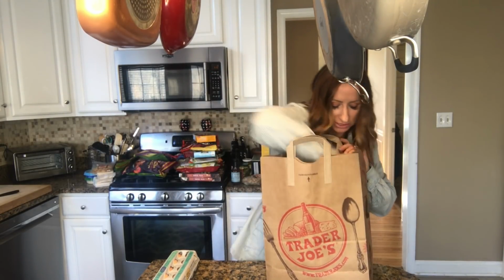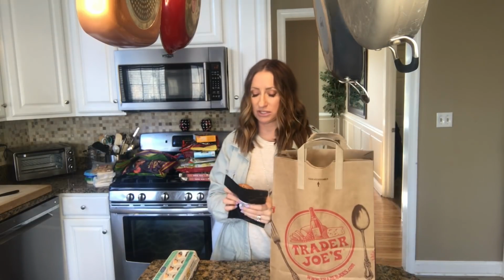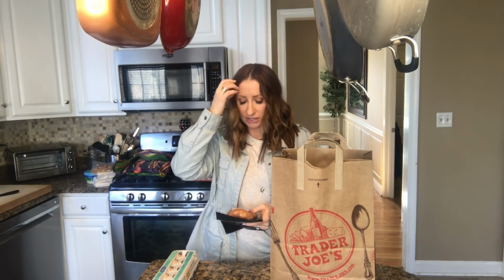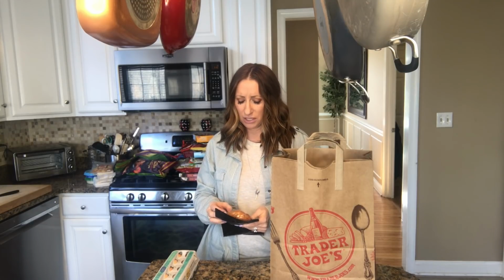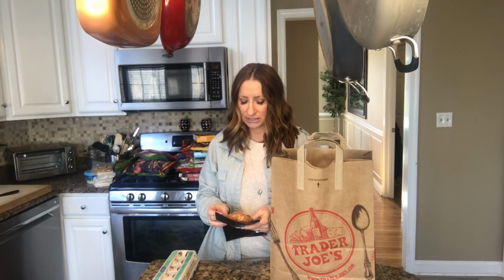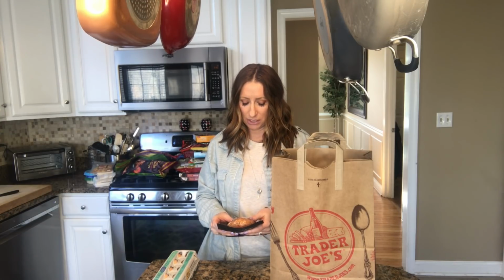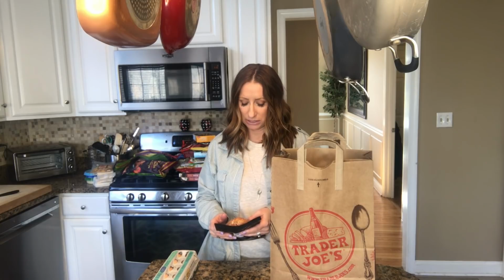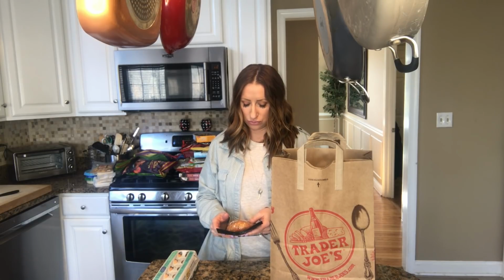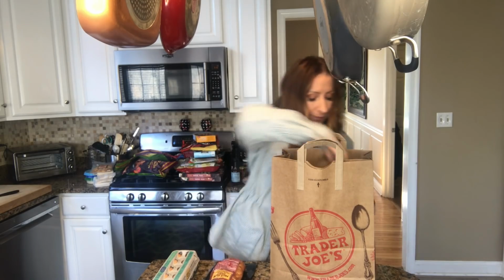And then just some meats. Okay, so this one's the pollo asada, authentica thinly sliced chicken breast. Pollo asada seasoned with authentic recipe. And it is 4 chicken breasts that are sliced thin, 130 calories. 4 grams of carbs, 1 gram of sugar.